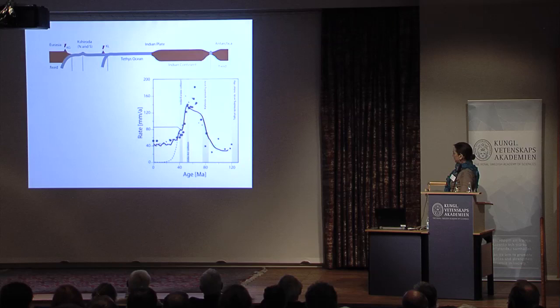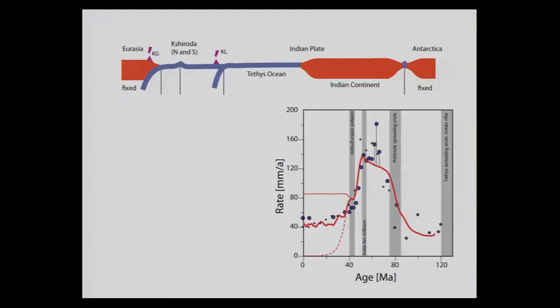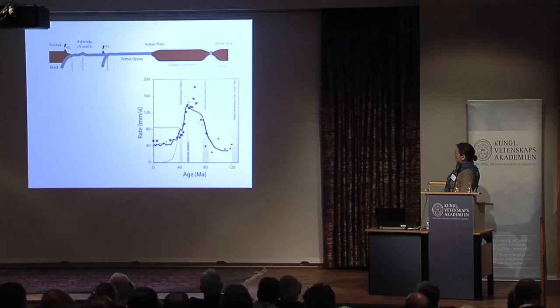So this goes from 0 to 200 millimeters per year, age across the bottom from 0 to 120. This is the velocity of India relative to Eurasia. This is where those two arcs to the east and west of the Himalaya become inactive. We also turn off our spreading ridge at this point so that we have stress coupled across this entire system from the Eurasian to Indian plate. And this is when the velocities really increase. Our model velocities get up to about 140 millimeters per year.